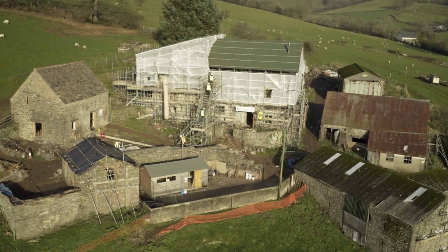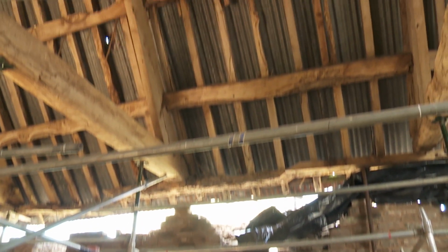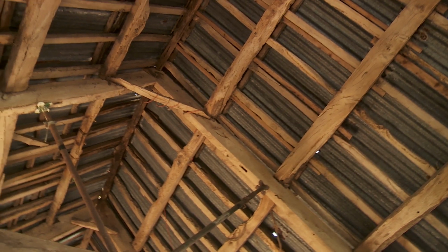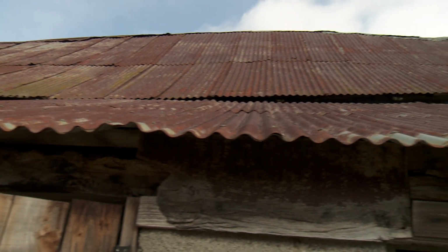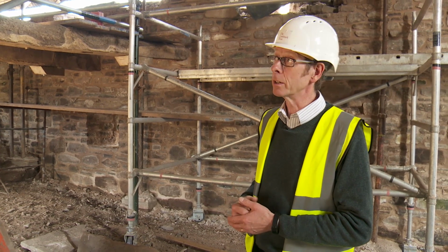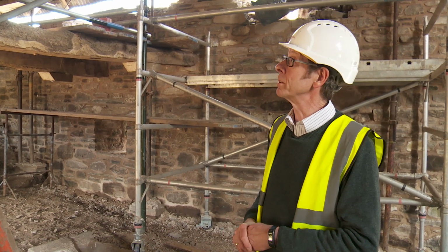The roof here is going to take stone tiles again, which ties this building in quite nicely with the house. So we'll remove the profile tin sheeting and put stone tiles back onto the roof. So we need to be sure then that the whole of this roof structure is in good order to take the terrific weight of all the stone tiles.